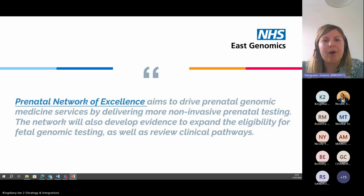And so we felt that by creating that prenatal network and forum, we would have a strong local alliance to feed back to that national work, and also have the potential to identify and support those at-risk populations or communities, and lead to improvements in the quality of care and patient outcomes.